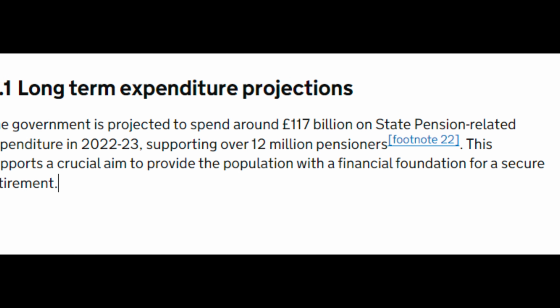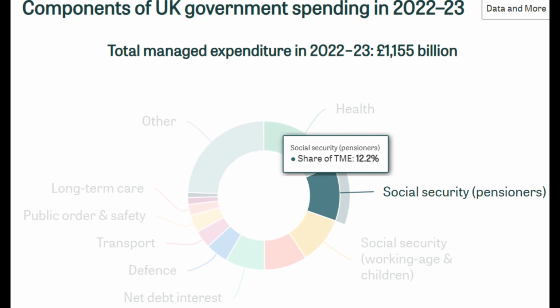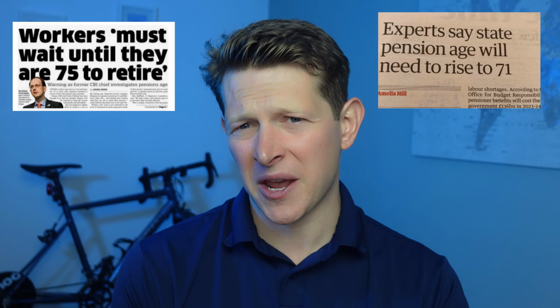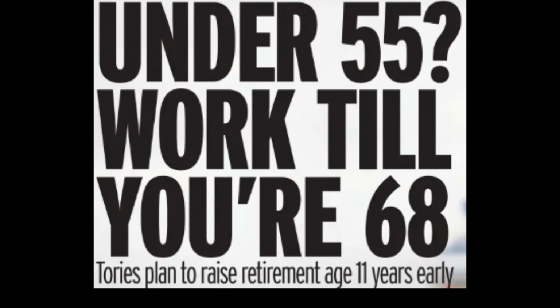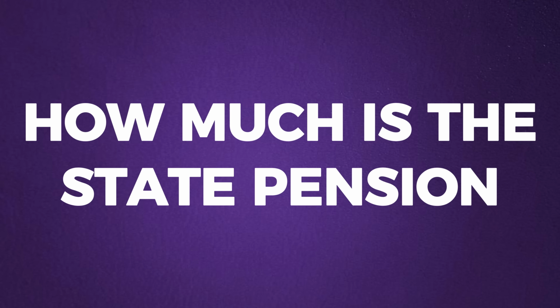The state pension costs the government over £110 billion a year and accounts for 12% of the UK government's total spending. As the cost of it continues to rise and given the strain on public finances, it's very possible that the state pension is likely to see further changes in the future, be it the state pension age goalposts moving once again, it could be means tested, or how it's paid could be changed. Oh dear, oh dear, oh dear. On that cheery note, let's take a look at how much the state pension is.